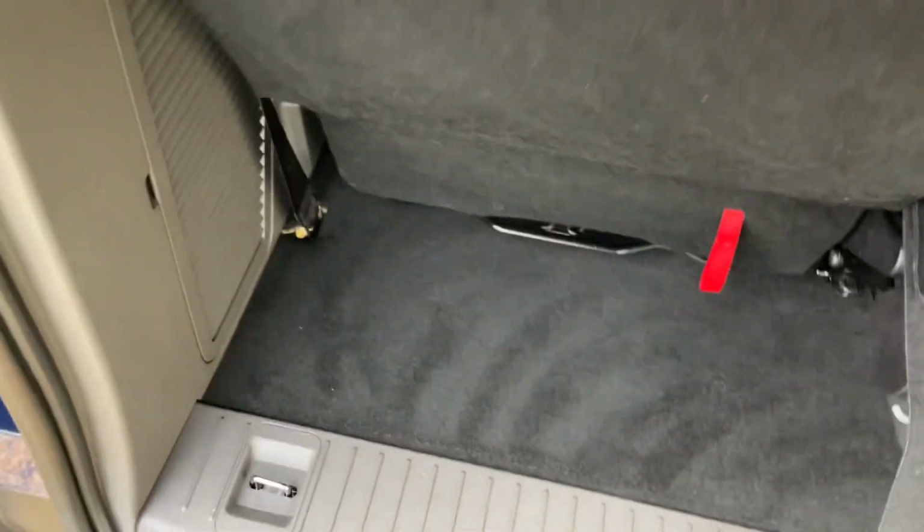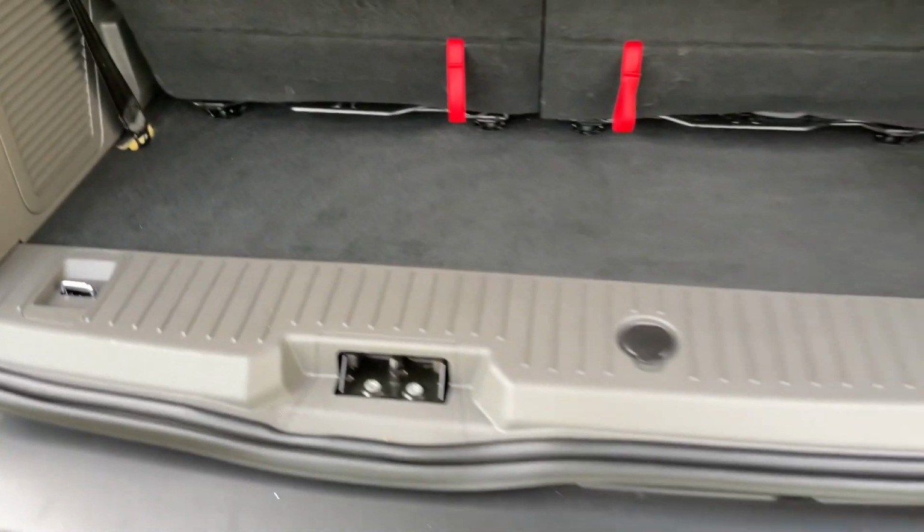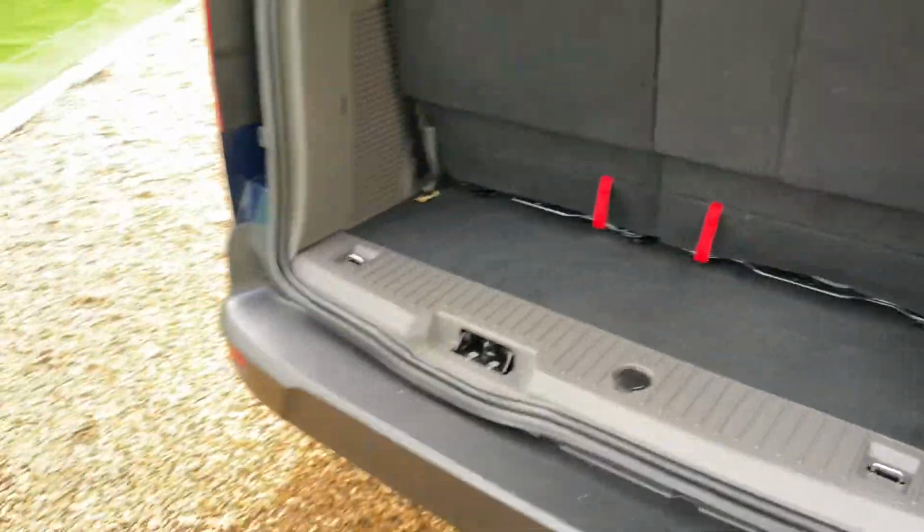These magnetic covers simply pull down, and that creates a nice flat area at the rear of the vehicle. Again, with one hand it's going to be quite difficult, so I'll just demonstrate them folding like so and folding back up like that. Okay, so I'll give you a little tour around the rear like so. Beautiful. Okay, so let's shut up the boot now. Let's go have a look inside the vehicle.